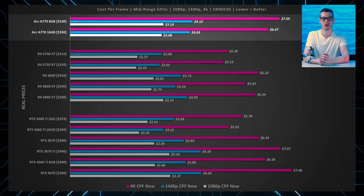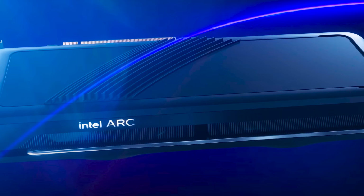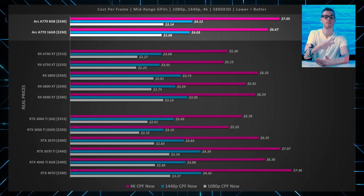Mid-range opens up a lot more options at up to $580, but neither of the Intel cards make any sense here. The saving grace for the A750 was that even though the architecture has inherent issues, it still is the best value. But the two A770s don't even have that on their side, so they are a solid pass.